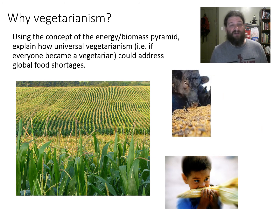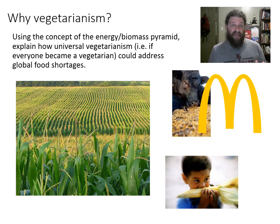Please, I'm not trying to convert anyone from being an omnivore. I like bacon on just about everything, so I, of course, am an omnivore myself. I live with a vegetarian, so I kind of get that as well. I've been a vegetarian in the past. But again, I'm not trying to convert anyone. It's really just a matter of you should be an informed consumer.